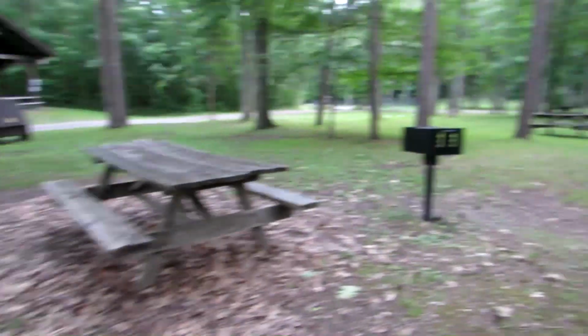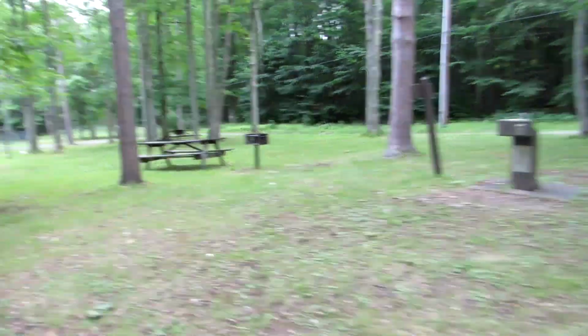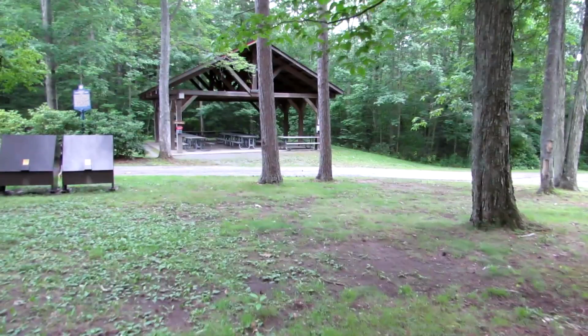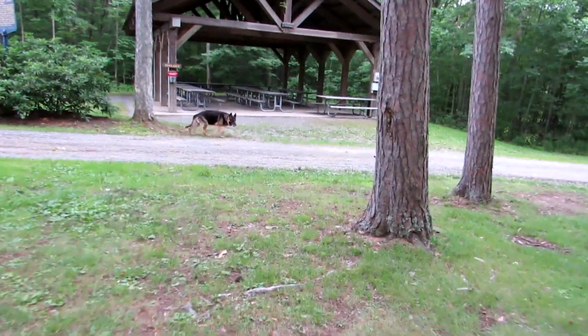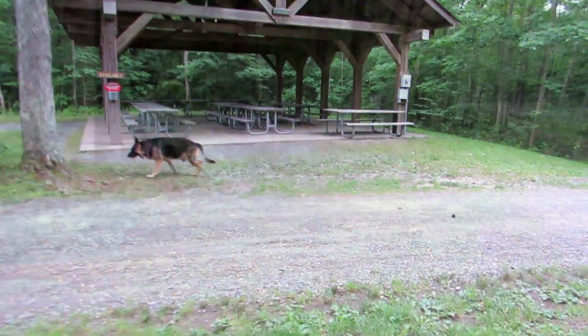The picnic area isn't huge, but it has grills and picnic tables. The picnic table area extends up to the gorge, and there's quite a lot of picnic up there too. Picnic tables and grills. So this park just kind of sprawls everywhere.